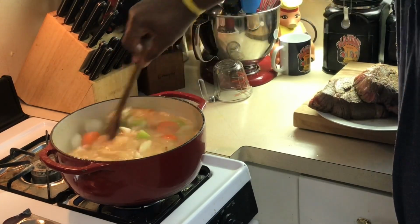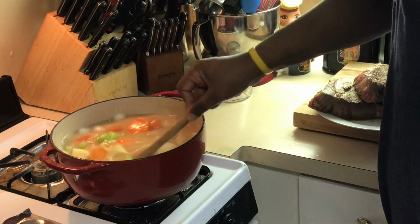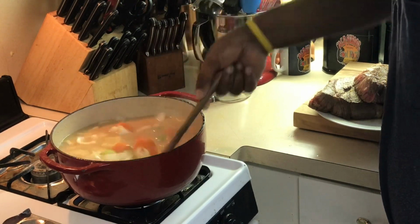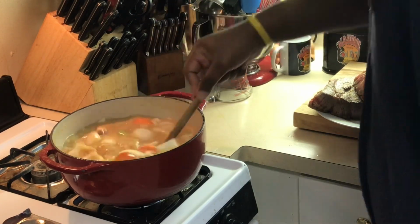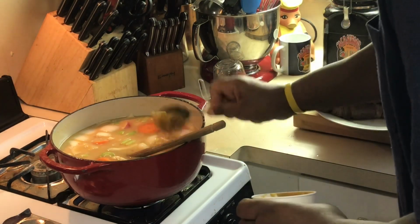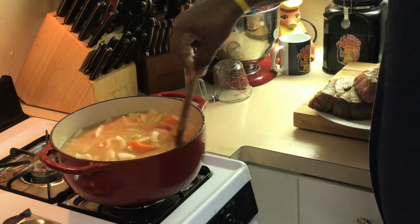Give it one more taste here. Make sure the tomato paste is all blended up in there. If you can see, it is. Give it a nice rich color. Oh yeah. Nice, nice, nice. Now, get one more taste here. Need a little bit more chicken base here. Bit more chicken base.